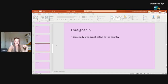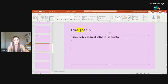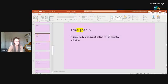Then we have foreigner. It's that tricky EI, I think, foreigner. The noun, somebody who's not native to a country, a foreigner. So if we were going to phonetically spell it, we'd go for just the I, foreigner, and that G is silent. But do remember that that's not how it's spelled. Type that out, foreigner. So don't forget that G is silent, and that I sounds a lot like an I, foreigner.